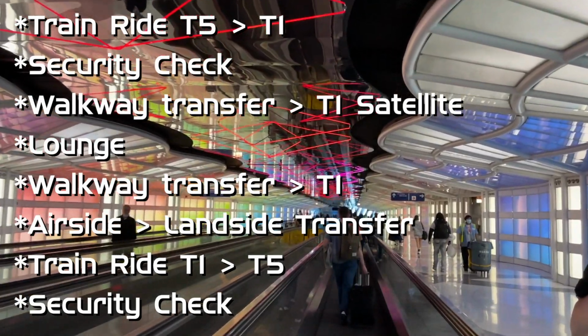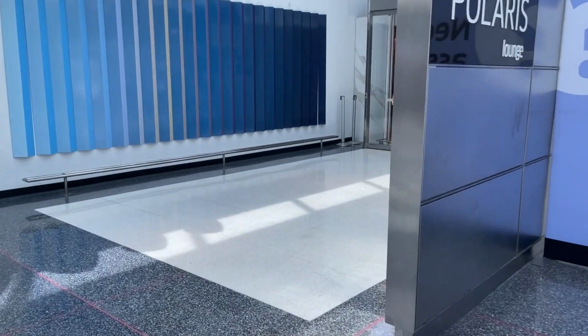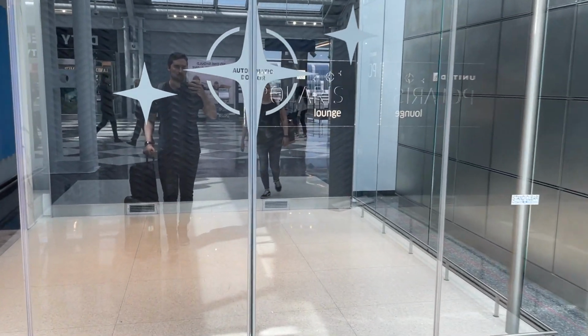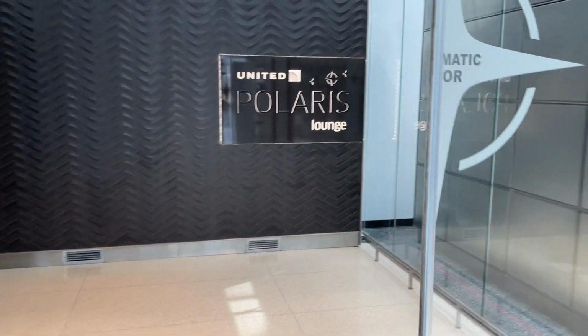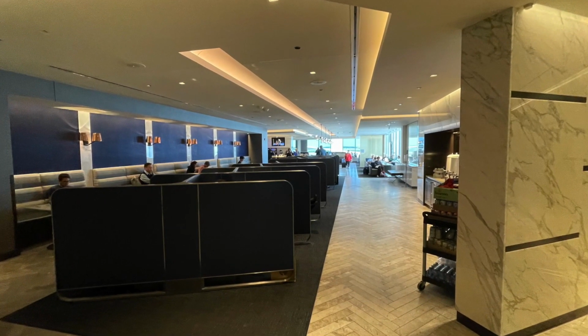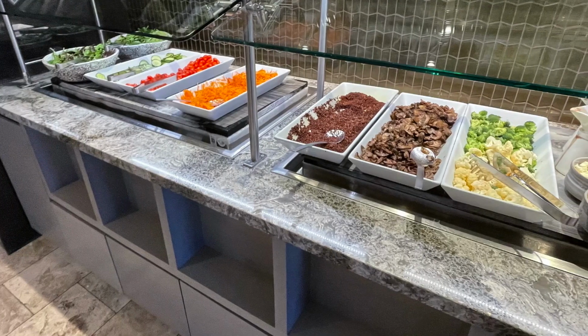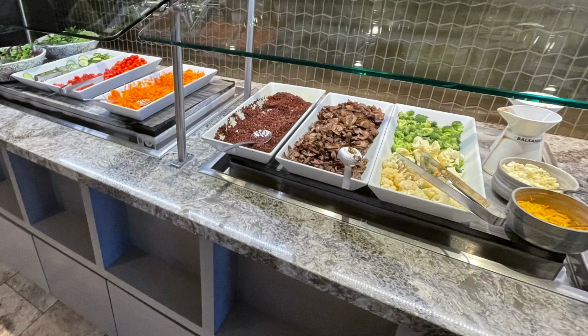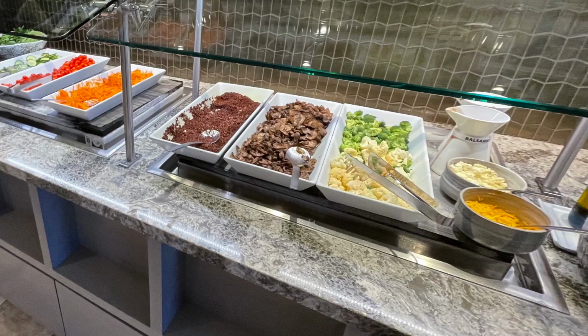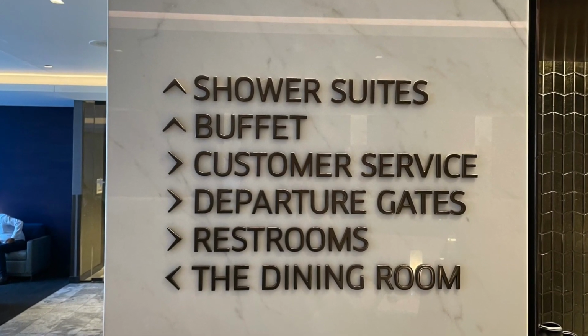Security in Terminal 1 was very efficient, and it took us around 20 minutes from Terminal 5 to get to the lounge. The Polaris Lounge is the closest thing to a first-class lounge that United has to offer, and it was packed. This made filming impossible. It offers a variety of seating options, some amazing apron views, a buffet and the a la carte dining room, shower suites, and a well-stocked bar.